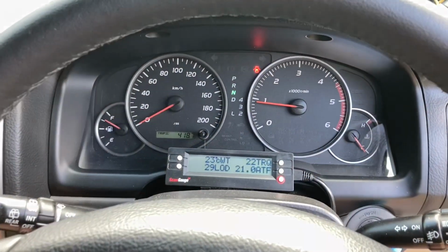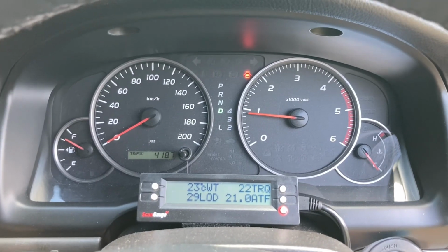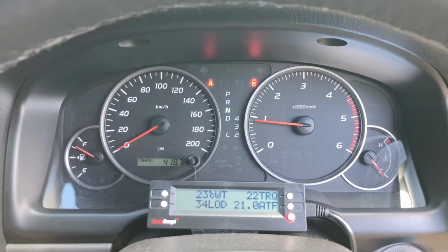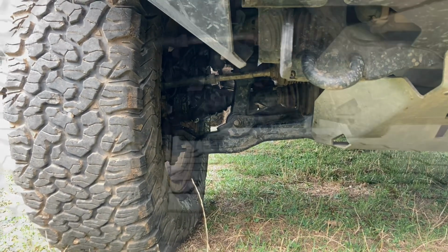All right, here we are, engine running. Let's select drive. Ooh, that doesn't sound right.